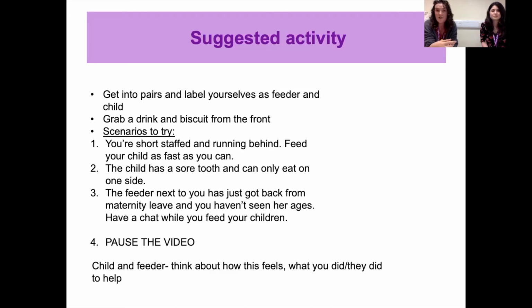And then what about if your feeder is talking away to somebody else? They're probably not paying attention to you and they're talking to someone else. Maybe they're just feeding you without really paying attention. How does that feel as a person that's being fed?